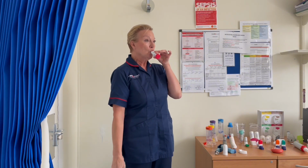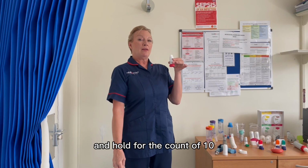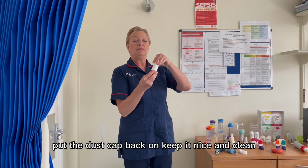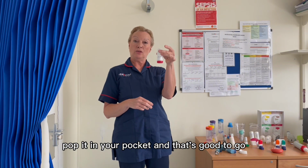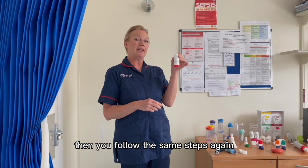Exhale fully. Inhale. And hold for a count of 10. Put the dust cap back on. Keep it nice and clean. Pop it in your pocket and that's good to go next time you want to use it. And then you follow the same steps again.